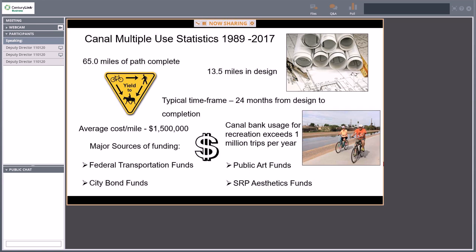Canal bank usage, and this is an important number to remember because it factors into the education component. It was really difficult to capture how many people were using these canal trails because there's no formal entry or exit point, so how do you begin to measure? Thanks in part to a study done by MAG that went out and did physical counts, everything from people sitting there counting people to the little tube counters that would count bicycles.